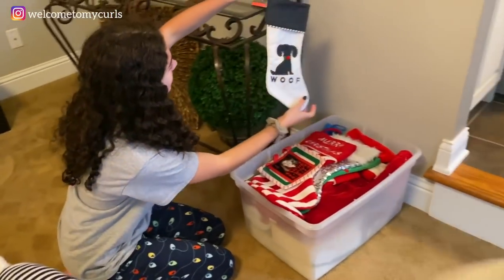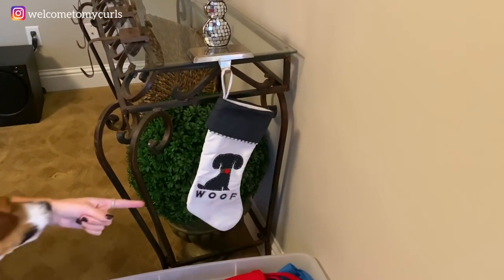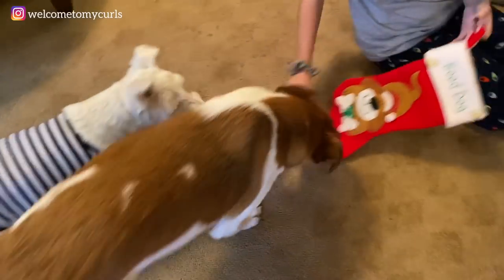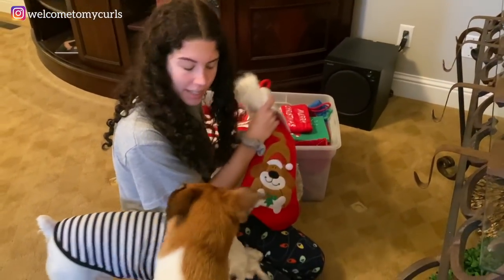Okay. So, Pollux goat on the end. Look, Pollux, it's your stocking. Look. There's a little one that says good dog. Don't do the big one. No, it's in there. That is my stocking.